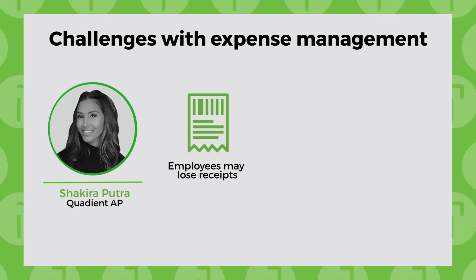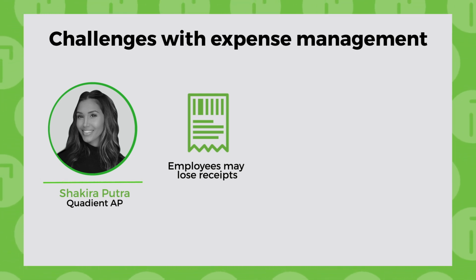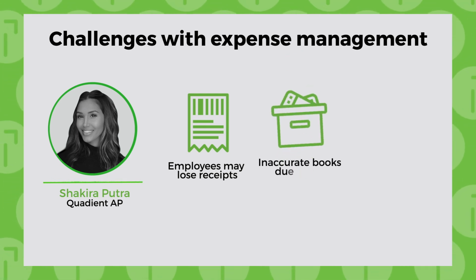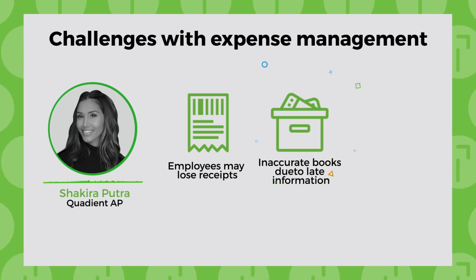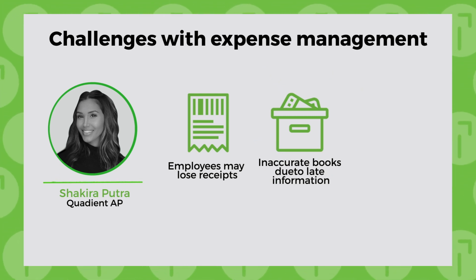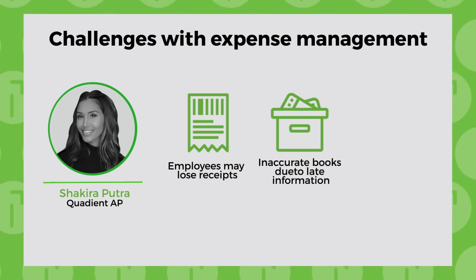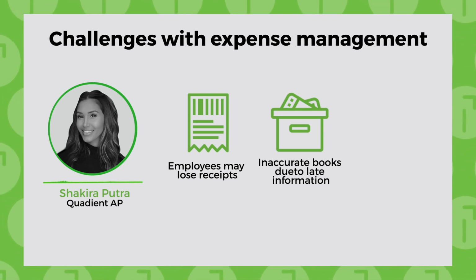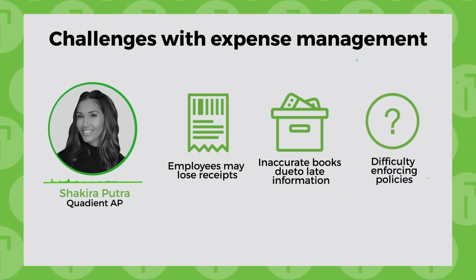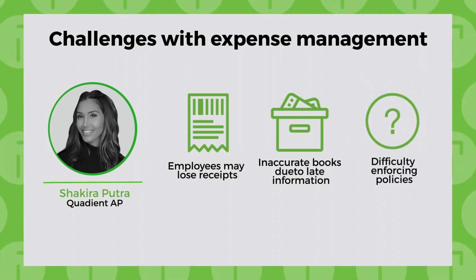Manual expense management processes mean it's easy for employees to lose or forget receipts. Out of policy expenses are harder to catch as the volume of expense reports goes up. The ability to catch these mistakes declines and the chance of fraud increases. Employees can also fail to submit reports on time, leading to delays and inaccurate forecasts.